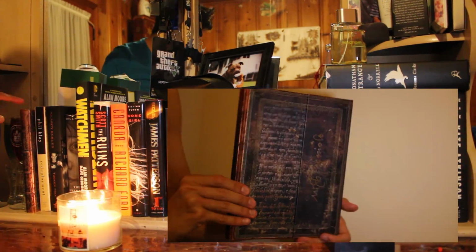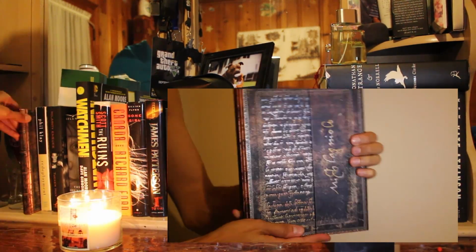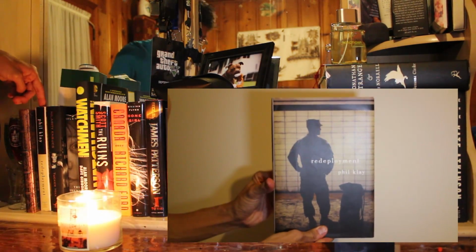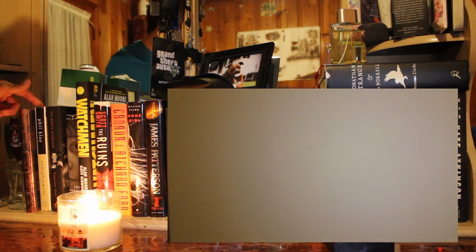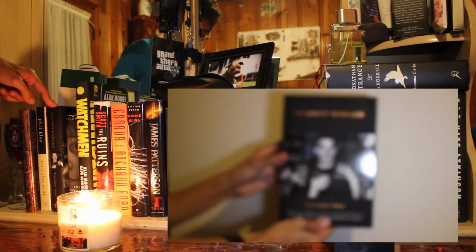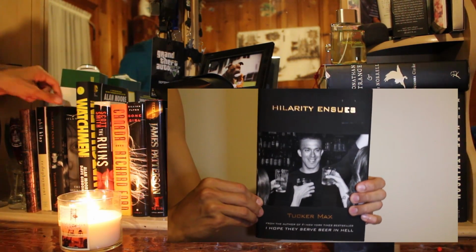The first thing on this left right here, this is just a random book with my notebook. And then next we have Redeployment by Phil Klay. I actually have a whole video book review on this, and that's really good. I like that one. And then here I have Hilarity Ensues by Tucker Max. I have the other part too, but that's on the other side. As you can tell, no organization.